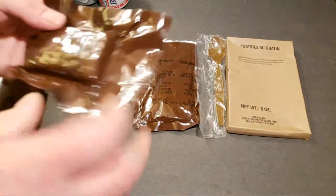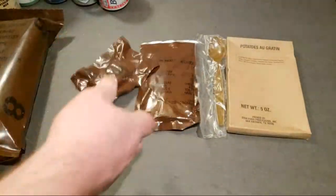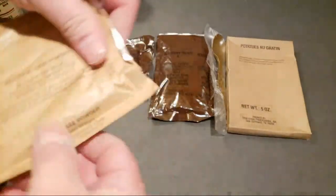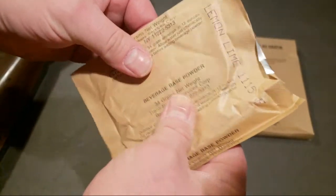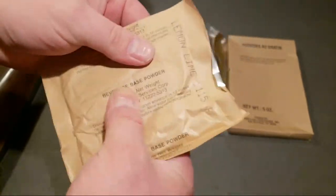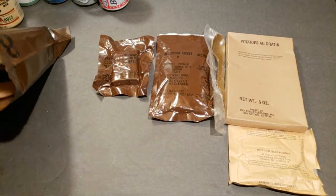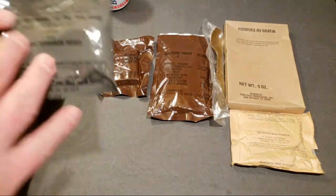Is this what I think it is? That's what I thought. Good old chocolate covered brownie. That's probably going to be no good. They never are. What do we have here? A lemon lime beverage powder that's going to be more like taffy than a drink mix, but that's okay. I actually have a spare drink mix sitting off to the side from last week. What else do we have in here?